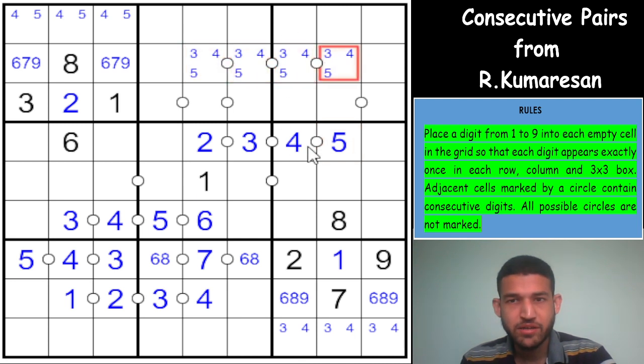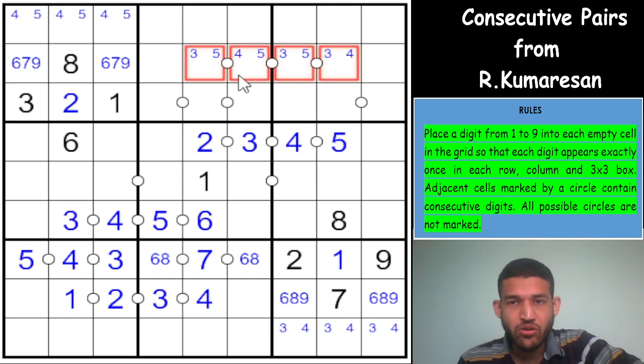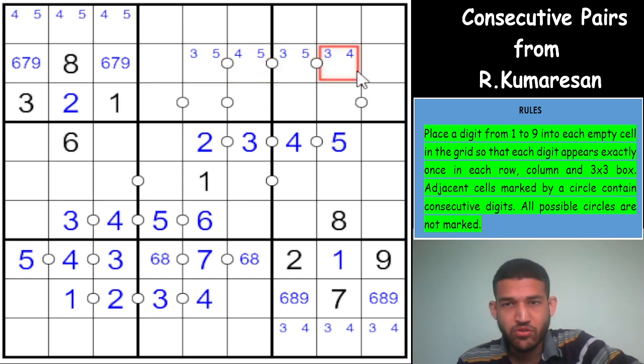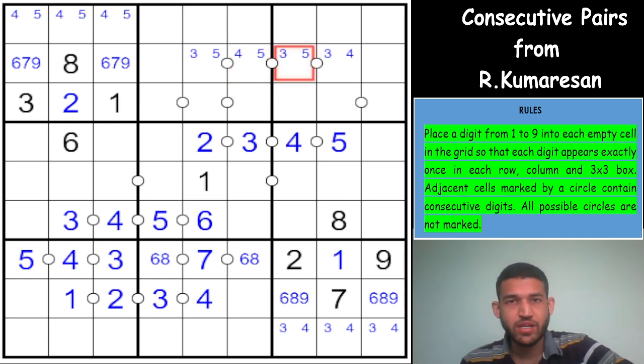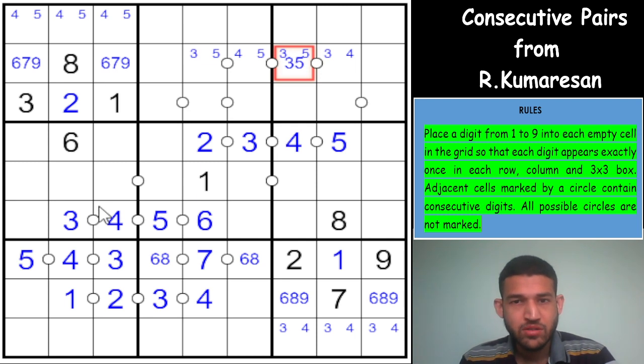5 is not possible here, 4 is not here, 3 is not here, this is not a 4. So all these are fixed digits, which means that they must be in those 4 cells. So we know that 4 is in one of these 2 cells. Which means this would have to be a 3 or a 5. Okay, we can write the center candidate there. Okay, and 4 in box 1 has only one option because of 4s in columns 2 and 3, that becomes a 4.